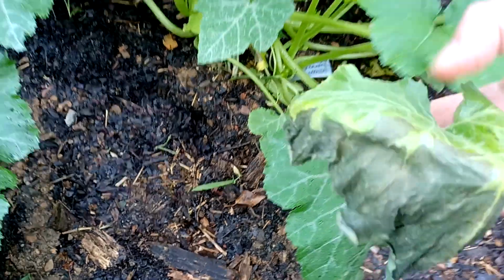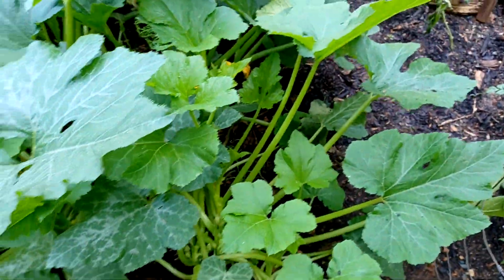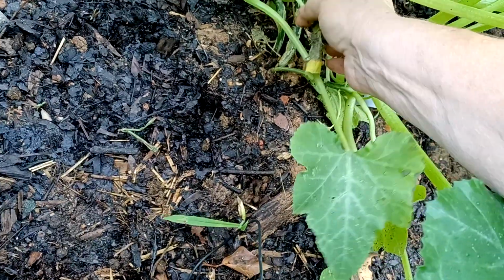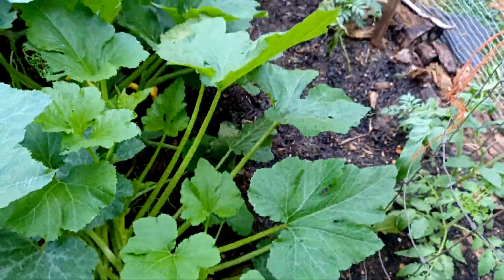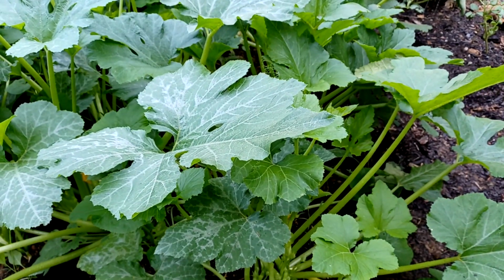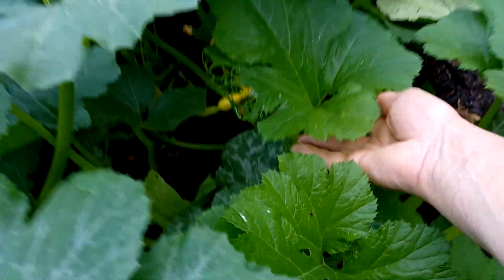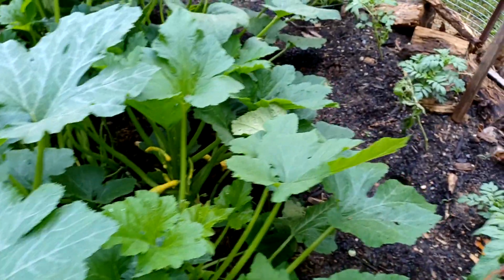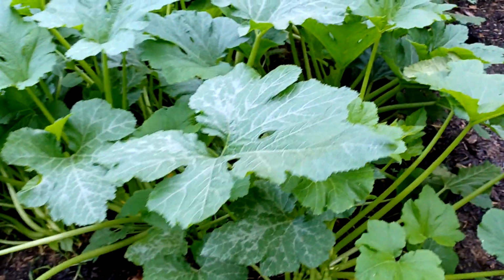Now this leaf looks a little rough. I'm going to go ahead and take this out in case it's some type of disease. It won't be spreading all over this garden. Sometimes you get a little bit of, and right here I see something has been nibbling. That looks like the beetles that I've been battling.